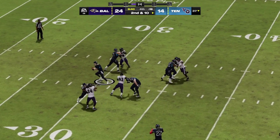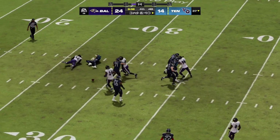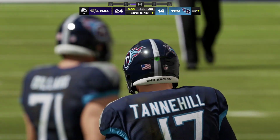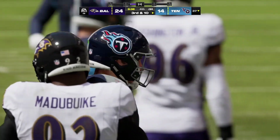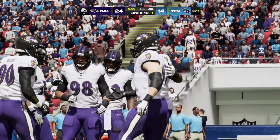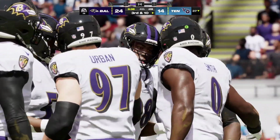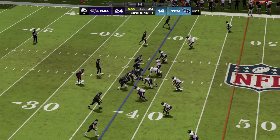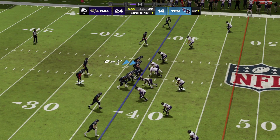After the incomplete pass, here now is second and 10. Tannehill now to throw. This ball tipped, and it's going to be incomplete. Fortunate maybe to get that back. It's third down. Well, they approached this drive with a lot of confidence after their last one ended up as a touchdown, but incompletions on their first two throws has them huddling up and trying to figure out a big play here on third down to get their momentum going again.